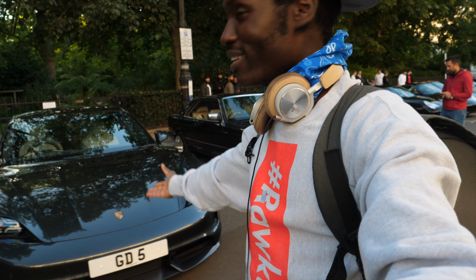So the next car we're going to have a look at is basically the future of Porsche. The Porsche Taycan. I'm finally seeing one in the flesh.